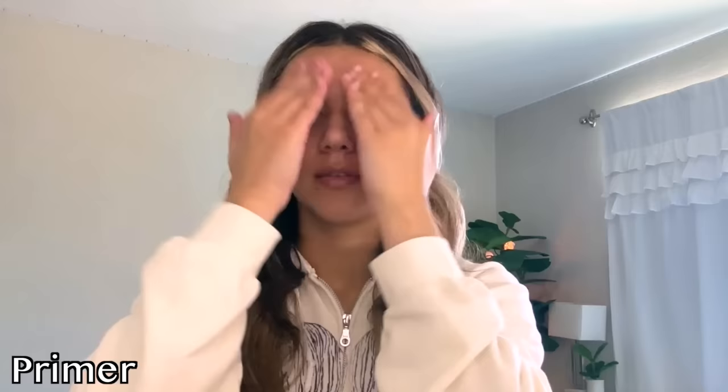So before I do anything, I go in with my moisturizer. These are the two different types of primer I use. I use this one if I have to keep my makeup on all day, and I use this one if I'm just going for something really quick. I am going to use this one today because I have a long day today. So I just apply this in three little drops all over my face.